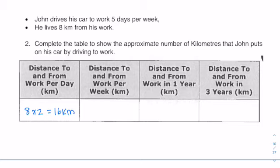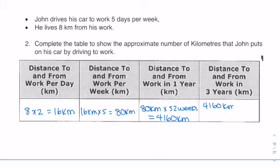Now the distance to and from work per week, he goes 5 times in a week. So 16 kilometers times 5 is 80 kilometers. And then in a year, we'll presume that he goes to work every week for 52 weeks, which will give you 4,160 kilometers. And then for 3 years, you'd take that and times it by 3.